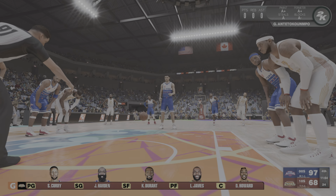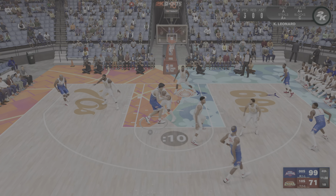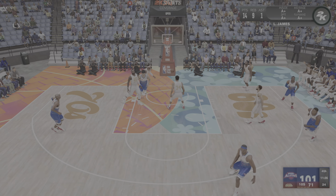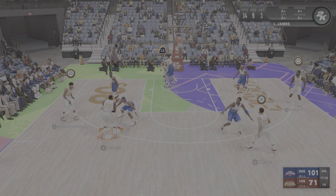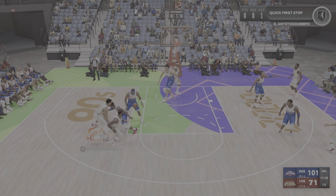Pass to Pierce. To the paint. Lays it up and in off the pretty assist. Want to score in the NBA? Picks can really force the D to make tough choices. Outside Curry, James with the ball. Pass to Antetokounmpo. Picked his pocket.